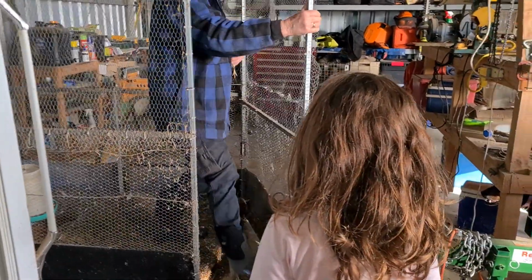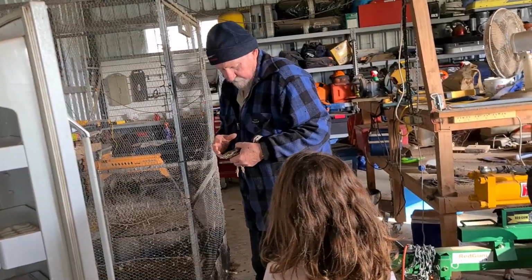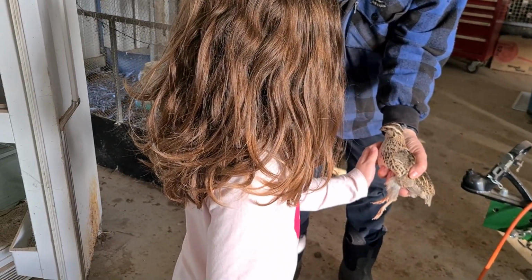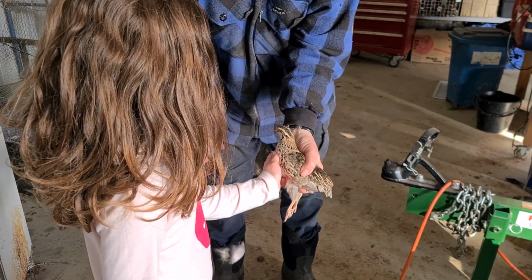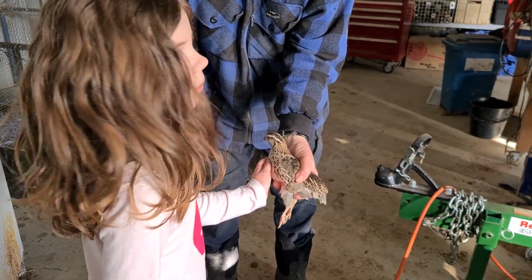It's got one. Now if you just put your hand just there, feel its little heart beating, you've got to put it right on there like that. Now? Can you feel the mouse?